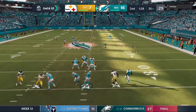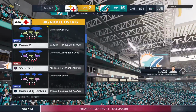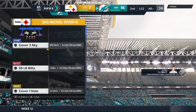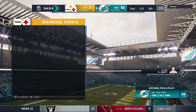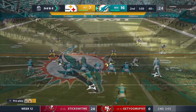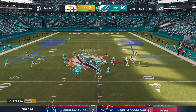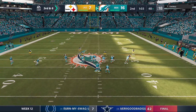Tua sets up to pass it. Throwing right, and that's complete. And he'll get it out a couple yards shy of midfield at the 48. Slant route's effective no matter who's running the route and catching the ball. But when you have a receiver of that stature, you have to be a little bit more precise throwing it. You don't have the same catch radius with the bigger targets.